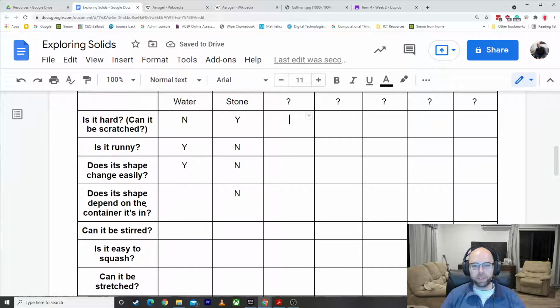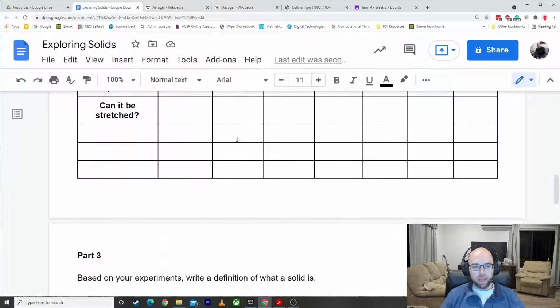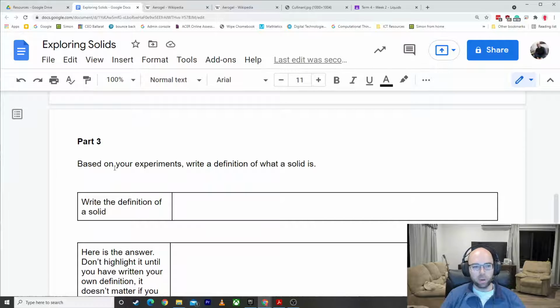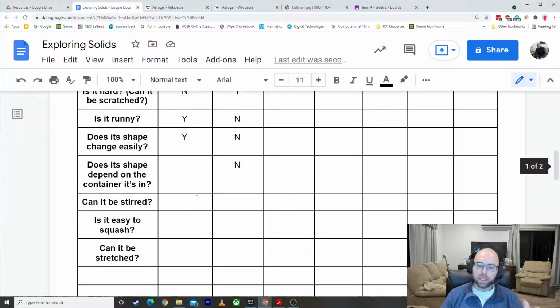Now, once you're done, you should have yeses and nos for all of these things. And they're going to give you the information you need for this next part. This is a very short part. Based on your experiments, write a definition of what a solid is. You've got to come up with what actually is a solid. If someone, a little prep, comes up to you and says, what is a solid? What would you say? Write it here, and you can use this experiment to help you.